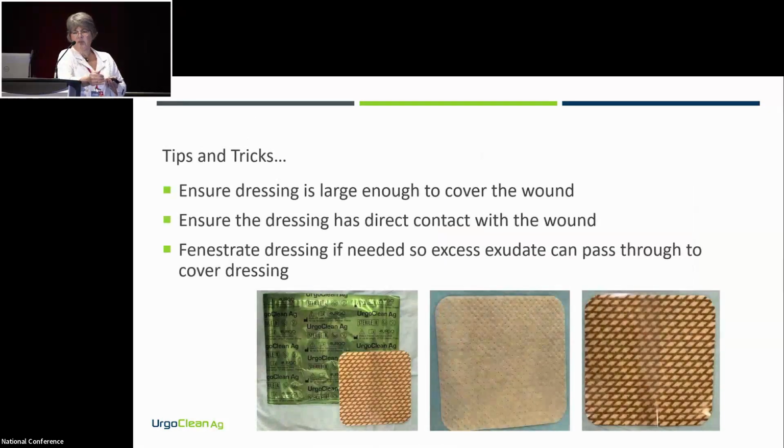I want to pass along a few tips and tricks as well. Making sure that the dressing is large enough to cover the wound and that the dressing has direct contact with the wound. It needs to have direct contact. As you know, a wound cleanser, Vashe is a perfect complement to it, and I'll explain a little bit more about that as well. And we did fenestrate the dressing if needed, so if there was excess exudate, it wasn't pooling underneath, so that it could come through to the cover dressing. And that's something we've talked about at the booth, that we need to fenestrate the dressing because we don't always have easy access to scissors.